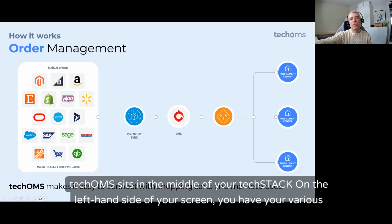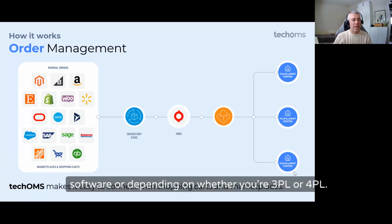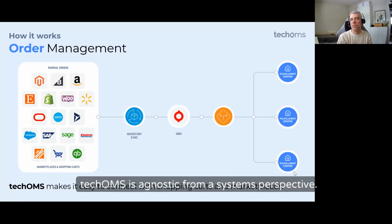techOMS sits in the middle of your tech stack. On the left-hand side of your screen, you have your various shopping carts and marketplaces that connect into techOMS, providing flow of inbound orders. On the right-hand side of your screen, you have your fulfillment centers running similar warehouse management software, or depending on whether you're 3PL or 4PL, these fulfillment centers could be separate entities, companies running separate WMS systems. Again, techOMS is agnostic from a systems perspective.